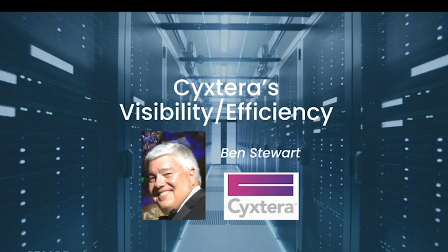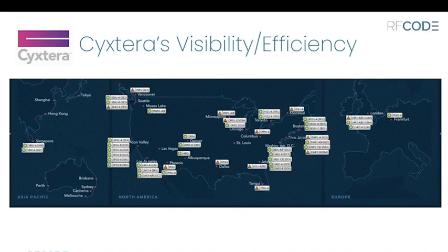energy efficient operations. So what you're going to see here is a view. This is what Trey was referring to as that single pane of glass, that home page. It shows all of our locations and gives us a real quick, one glance view of our environmental status at all of our sites.